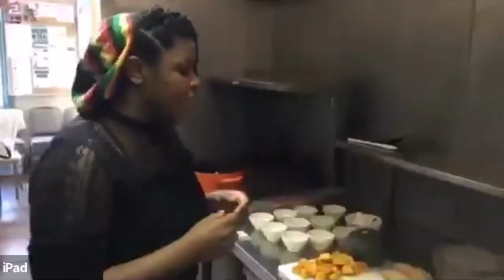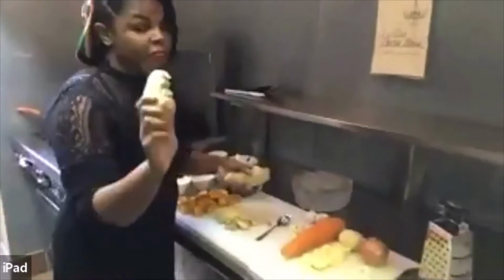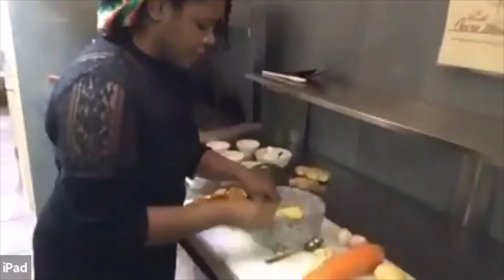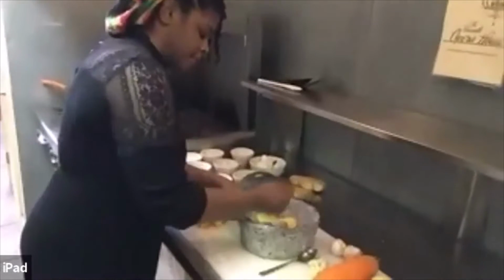Now the first thing when it comes to curry is that a good curry uses a lot of ginger. Not just a wee bit, a lot of ginger. And to make this curry, you actually have to make ginger tea first. So what you're going to do is take some fresh ginger, get it in your mortar, and just pound it away. If it goes blind, it's all right.